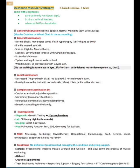Now how do I investigate? First, the confirmatory diagnostic test, that is genetic testing. We know it is an X-linked recessive disorder, so which chromosome is involved? X. And the dystrophin gene is responsible. In the lab we do CPK, creatine phosphokinase, which is very high, by thousands. Imaging: we do echo and X-ray spine.